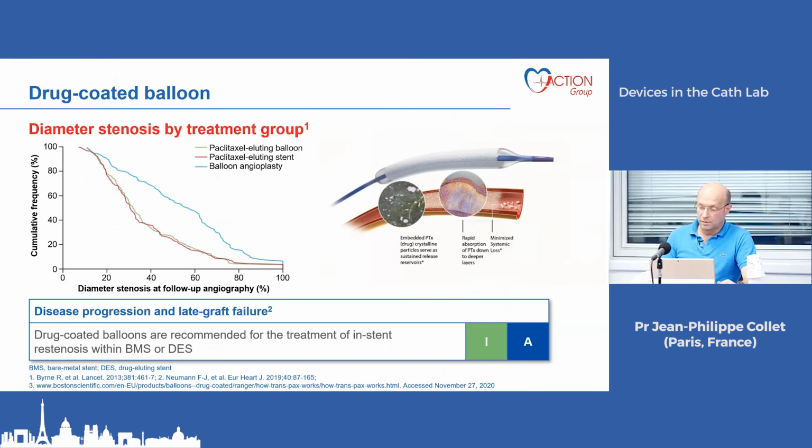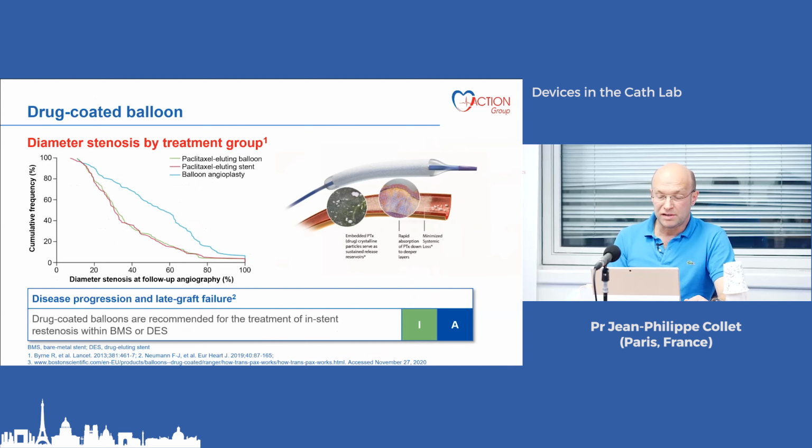Now, drug-coated balloon is probably very interesting for in-stent restenosis, and we have studies showing the benefit of this device. There is no clear-cut benefit in small arteries with tight lesions, and some are using drug-coated balloon as the first approach and avoiding the use of stent in these small arteries, but we do not have clear-cut evidence for the benefit. But at least for in-stent restenosis, it's a very good approach.